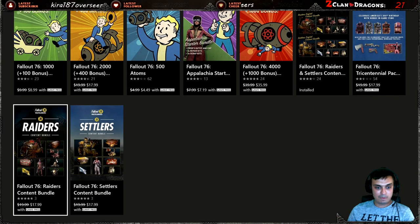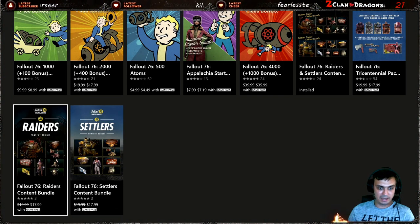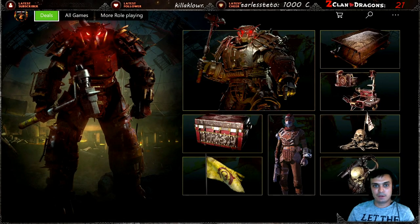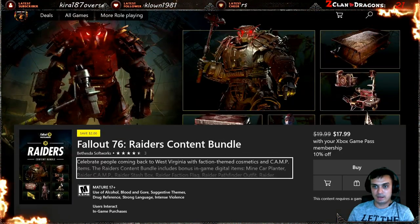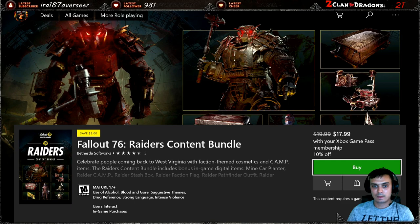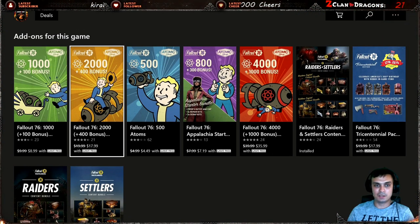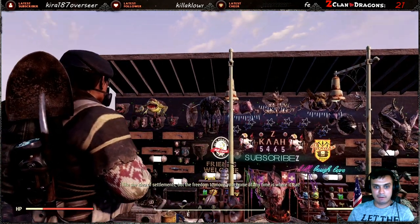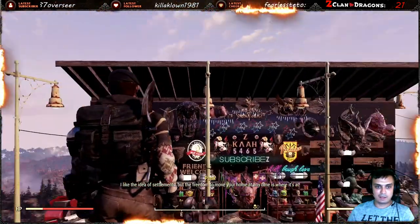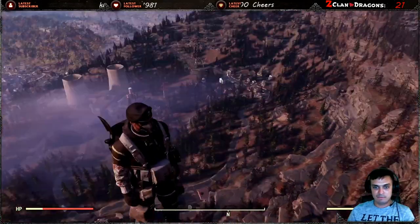The bundle I was talking about, which is with a discount? Oh, no, wait, my bad. It's a Game Pass discount. So this is the bundle that I was talking about, and that's the outfit right there that you get, including the gas mask. And you can also take a look at the settler ones, but I would prefer the raider ones. But whatever the case is, I did full reviews for both bundles, so you can take a look at how they look. And I think that's it. I've covered them all, right? Yes, I did. Well, obviously the Black Shovel backpack skin is also Atomic Shop. So, that's pretty much it.